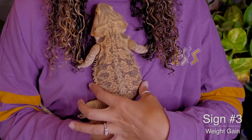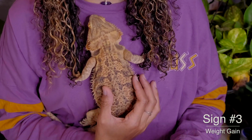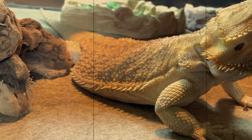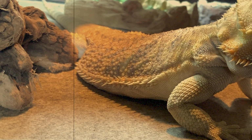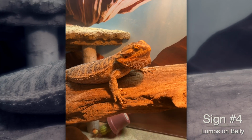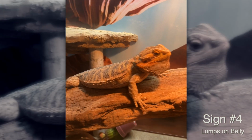Another thing that you're going to notice is weight gain right here around the midsection. This is going to be especially noticeable when your bearded dragon pancakes. That's basically when they flatten their whole body out like a pancake. It makes them look super, super skinny and flat. When they're doing that, if there are eggs in there, sometimes you can actually see or feel the bumps where those eggs are.